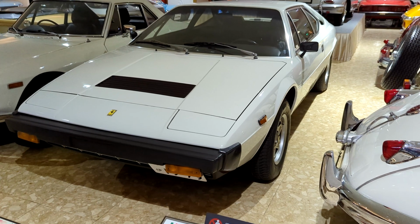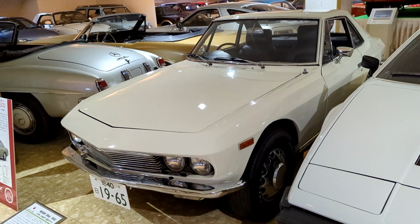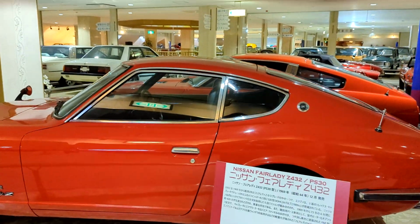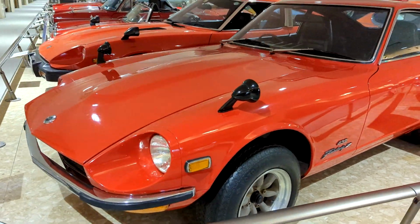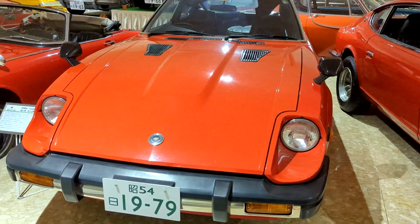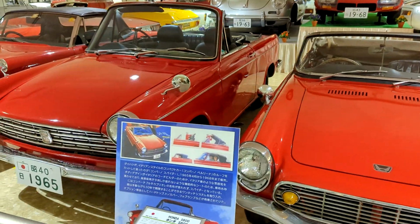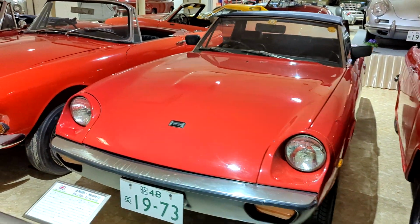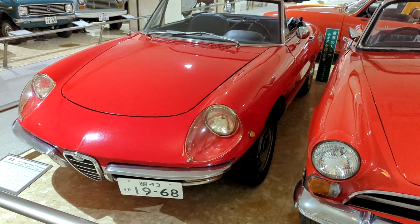Ferrari 308 GT4. Silvia 1600, very different to the S chassis we're used to. Imagine seeing one of these go drifting. Fair Lady Z432 PS30. Definitely a bit of me in this. Another Fair Lady 280Z. Honda S600. Daihatsu Compagno Spider. Jensen Healey, nice British car there. Sunbeam Alpine. And an Alfa Spider 1750.